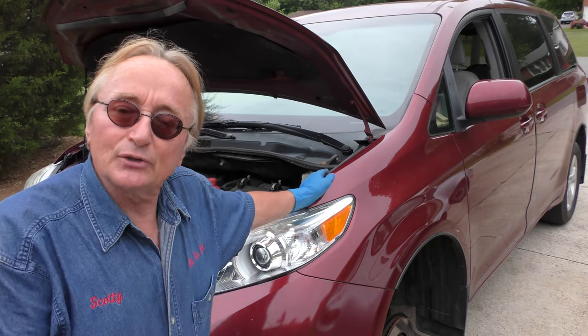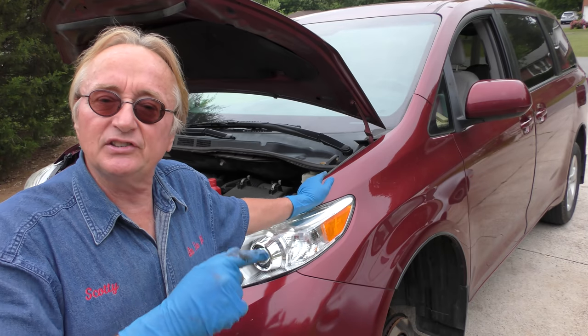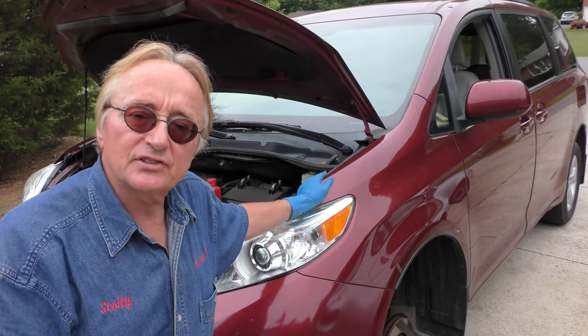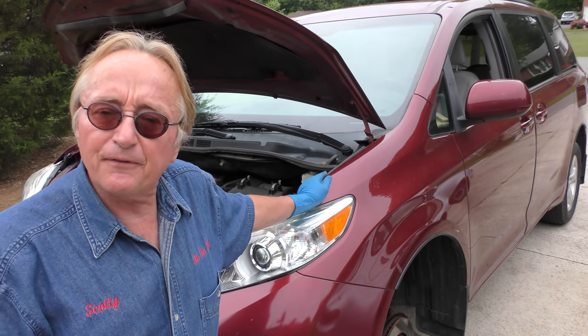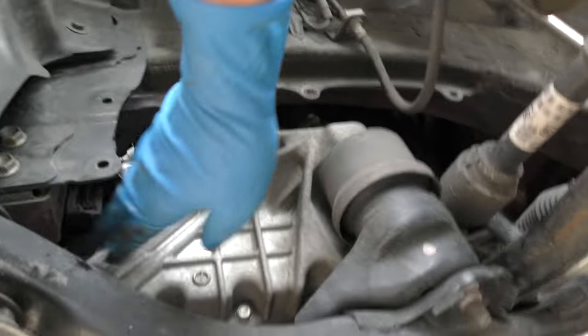Now, since it has no dipstick, how do you know how much to put back in? Well, this one's easy because it's my son's car. It's never been touched. It's got the right amount of fluid in to begin with. But you want to look at the transmission first. As you can see, this baby's bone dry.